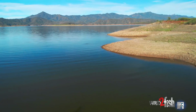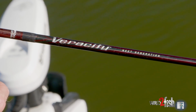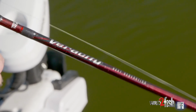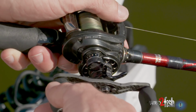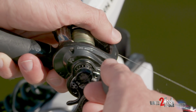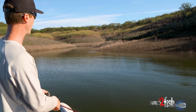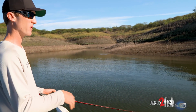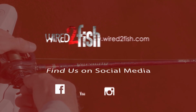I love throwing my walking baits on a 7-foot medium action rod. This happens to be the Abu Garcia Veracity 7-foot medium, paired up with the Revo MGX 8-to-1 gear ratio. What you don't want to do is overpower your rod with that braid. There's no stretch in the braid, so don't use too heavy of a rod. That 7-foot medium action is going to be perfect for that.